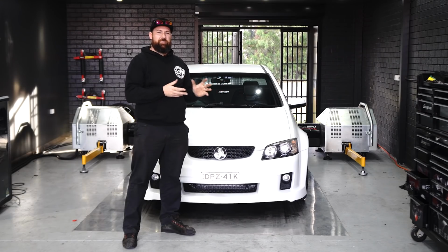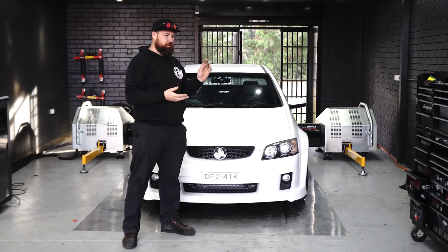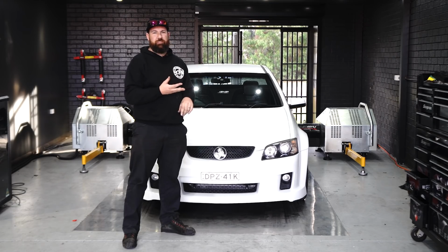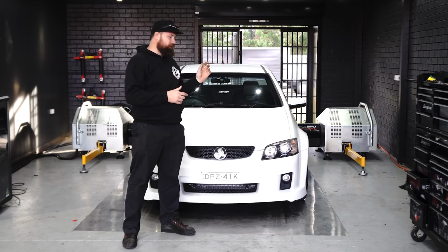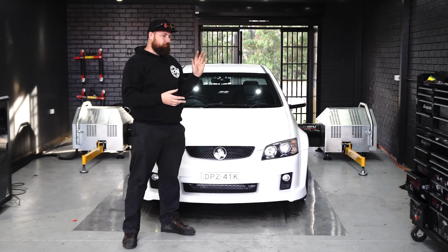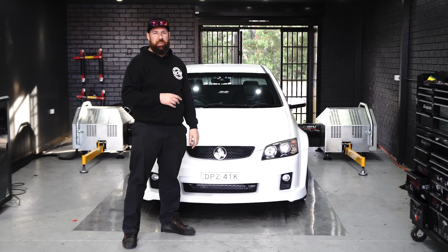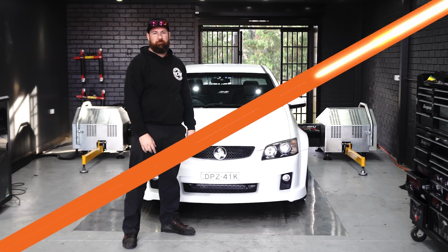Well, while it wasn't entirely unexpected, Omar's confirmed this thing's been tuned before. It's made just about 280 kilowatts at the wheels. It does already have a full exhaust on it and an OTR intake, so with that in mind, it has made a bit more power than what a standard Commodore would make. But now that we've got a base power figure, we're actually going to go out to Sydney Dragway and see what it'll run as a quarter mile and a mile an hour.